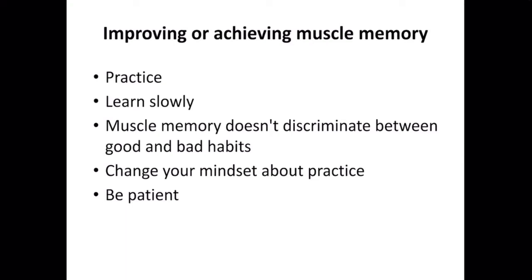Fourth, change your mindset about practice. Don't let it become like a daily chore. It will get boring. So in that case, find another way to maintain enjoyment and ways to challenge yourself. And fifth, be patient. Building muscle memory is a process that demands patience. The more you try to rush the process, the greater your chances are that bad habits and frustration will set in.